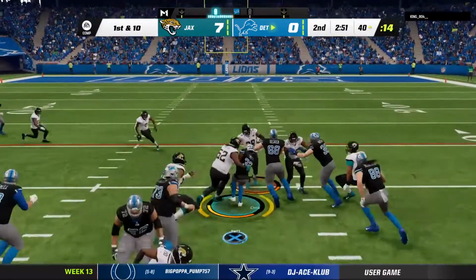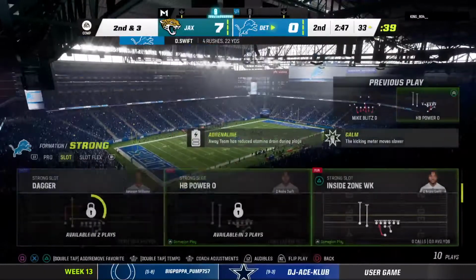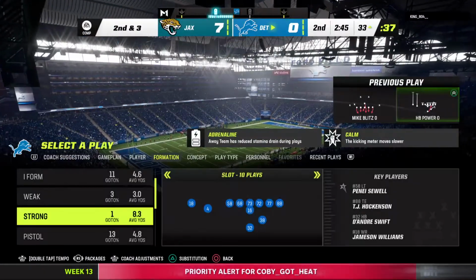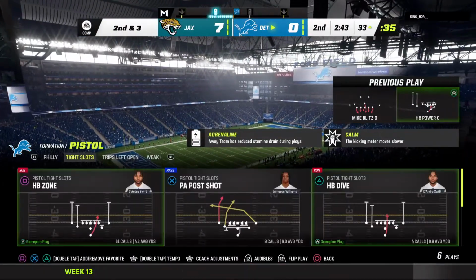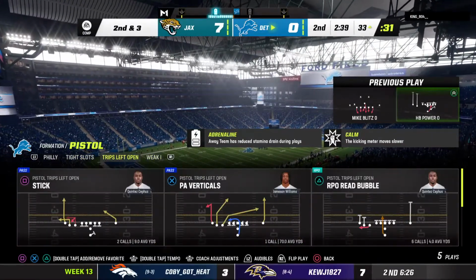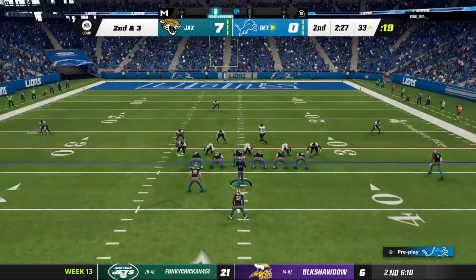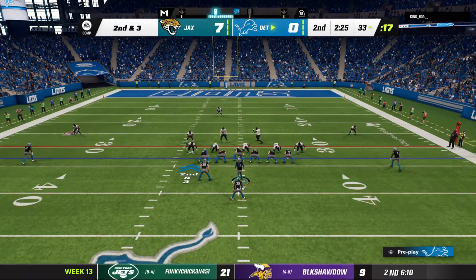Goff, a handoff here to Swift. And a pretty good run there as he gets 7 down to the 33. Well, no matter how they phrase it, staying on schedule, staying ahead of the sticks, whatever you want to call it, 7 yards on first down, that fits the bill. A good run, got 7 on first. Here's 2nd and 3.